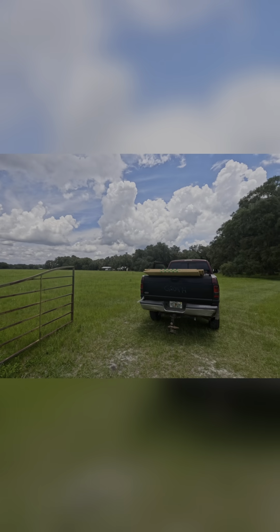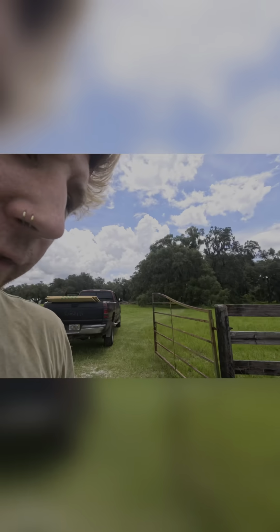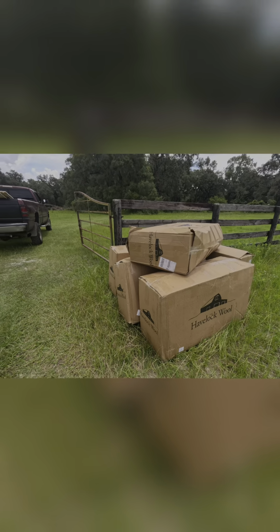Just got back from the hardware and look what showed up. My insulation is finally here. Fair bit here, so we'll get it inside, get it unboxed, but I'm excited. No more hold-ups now, so this is really good. But yeah, we'll get it all loaded up and then start chucking it in, I suppose.